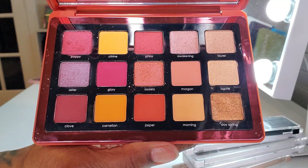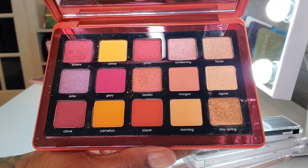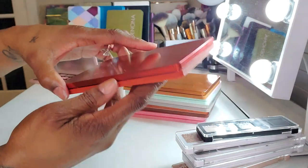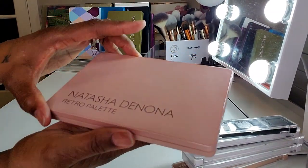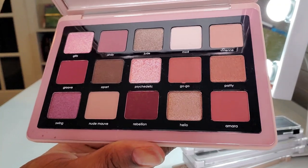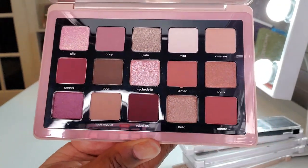And I believe this is one of those. Super, super pretty. Absolutely gorgeous. Yeah, this is really pretty. I'm just looking at it like, oh, this is so pretty. And then I have here the Retro palette. I know a lot of people love this palette. I do as well. Well, I had a lot of palettes with this color story in it.